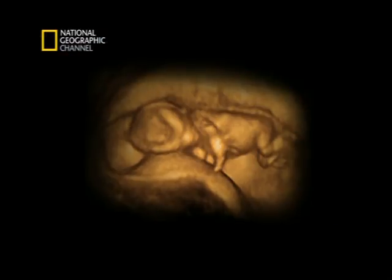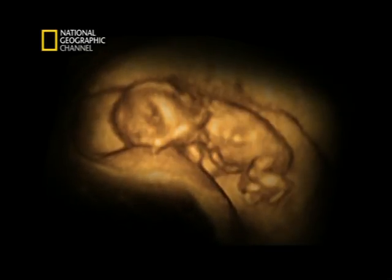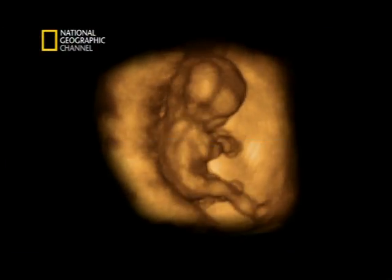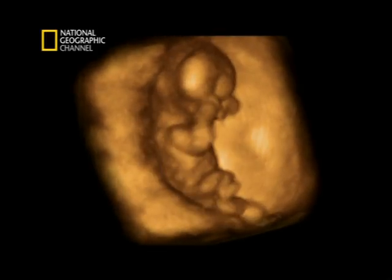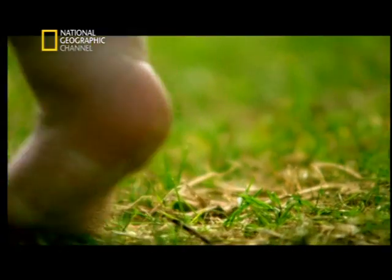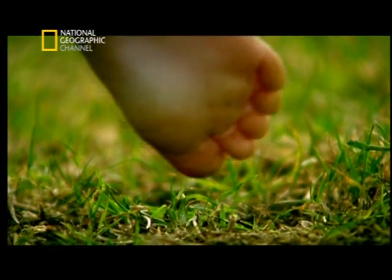At this age, there is so much space in the uterus, the fetus bounces and leaps around, using the walls of the womb as a trampoline. The ability to walk is an important survival skill, and the more the fetus moves, the stronger the reflex will grow. You can clearly see this stepping reflex in newborns when you dangle their feet on the ground.